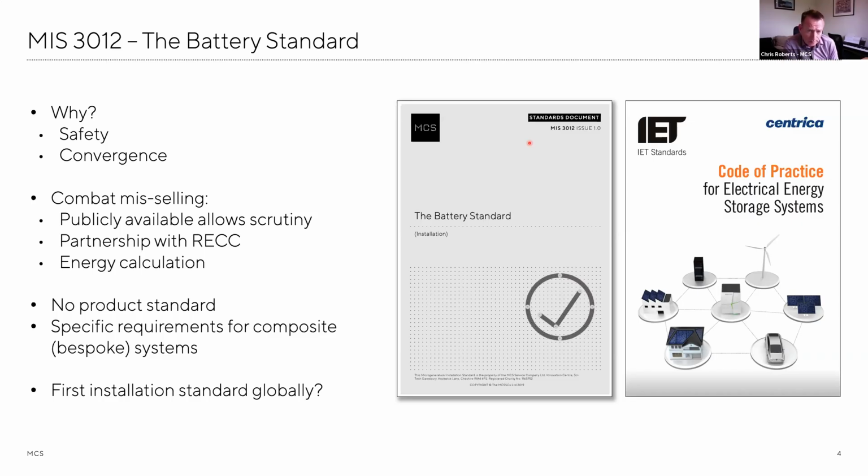But why did we look at doing battery storage systems or a battery standard? Because historically MCS was all about renewable generation. So solar PV generates electricity, wind turbines generate electricity, heat pumps generate renewable heat, or they extract it from the atmosphere. So this was the first time we looked at doing storage, but two main reasons.